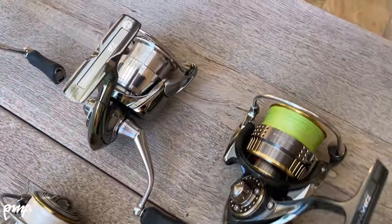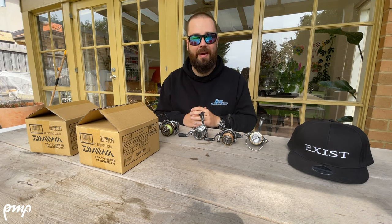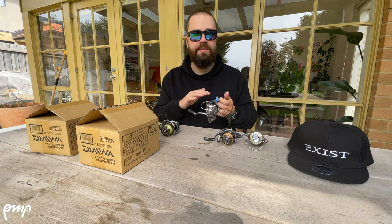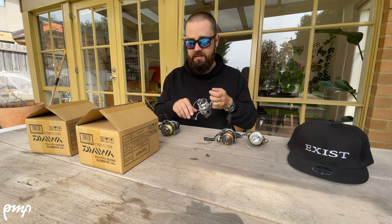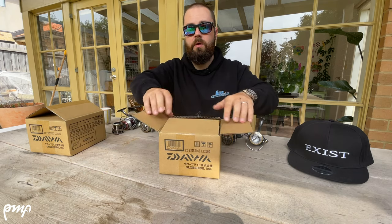And I'm not going to get into the nitty-gritty of all the details of materials, construction, things like that. I'm a pretty basic kind of fisherman. I look for weight, gear ratios, and drag pressures and capacity. So those are really the key things for me. But as we all know, with an Exist and the newest technology, these really are the latest and greatest from a construction and a material perspective. Okay, so let's dive into quick unboxing.